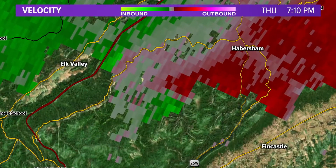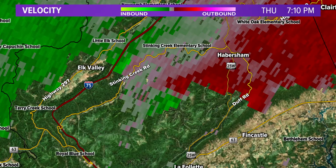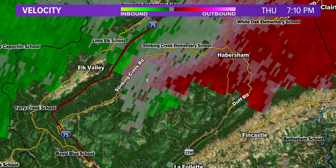Again, seeing possible rotation. This is what I'm talking about with these cells. You can't not pay attention to them, because at any point they could be causing some trouble here. So it does look like we might be seeing some possible rotation with that cell right there. So we're going to continue to watch it. Again, in Habersham, you need to be in your safe place, lowest level of your home, away from doors and windows.